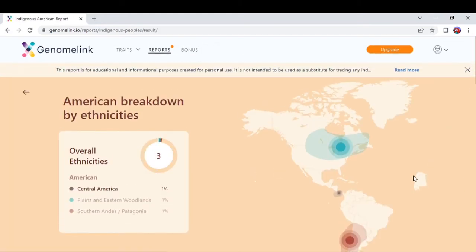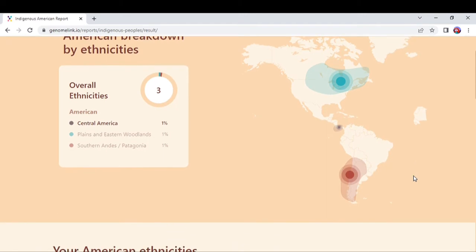Okay. It's got me having 1% Central America, which has to do with Mexico, and then these also, what you share maybe with these islands and all that region, from what I understand, the Central American Indian. So that would encompass that. But as far as this company goes, they've got me targeted right in here. Also, the Central Plains and Woodlands. I'm kind of wondering if that doesn't include the Inuit that I've got, as well as maybe other stuff. And then also the Southern Andes, part of South America.